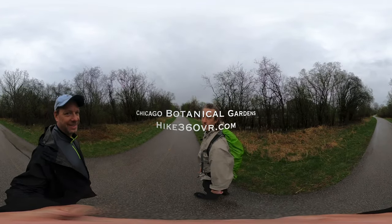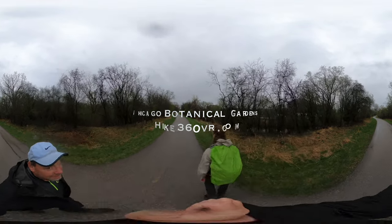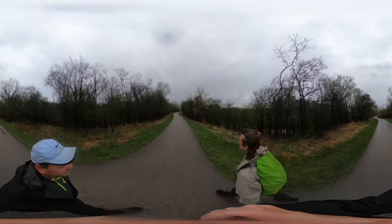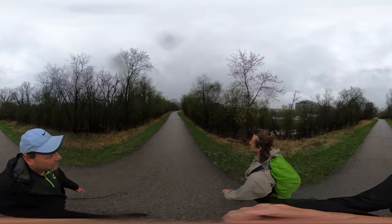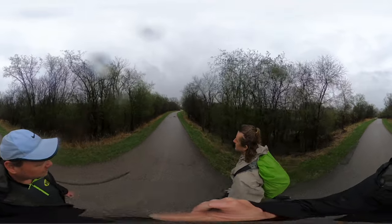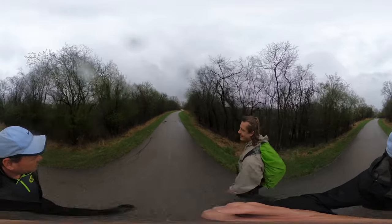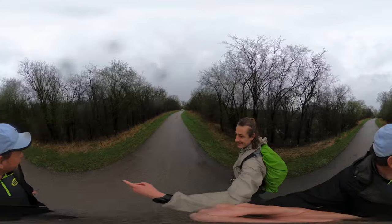We got some deer coming up, so let's see if they do anything for the camera. Running. Why, are they running? Well, they don't like you. Whoa!